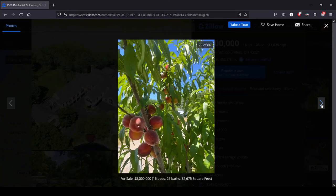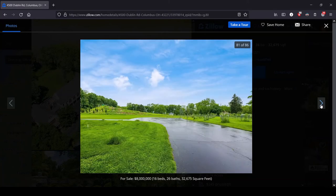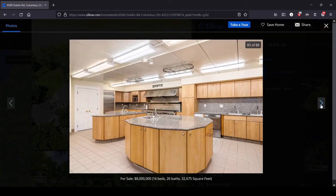Got peaches. And we got some sort of nursery, tree nursery. Maybe you're growing more fruit trees on the property. That could be a fun touch. Little creek. And we're back in a mystery place.